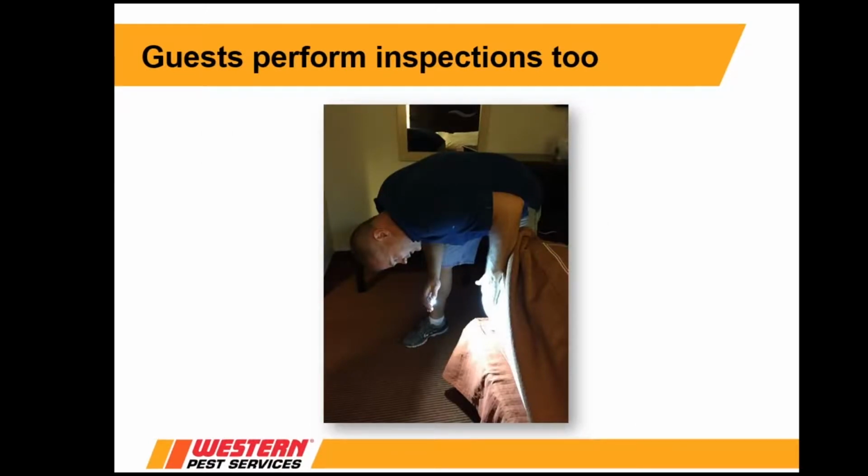So the thing that you're really trying to combat against is that guests also perform inspections too. So this is one of our coworkers' brother-in-law that was trained by one of our coworkers to look for bed bugs whenever he went on a trip. And he sent her a picture saying, look, I was looking for bed bugs. And we train people to look out for bed bugs.